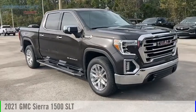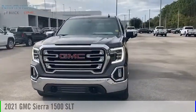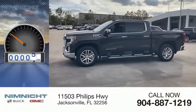We are pleased to show you the 2021 Sierra 1500. This vehicle is powered by a 2-wheel drive, 8-cylinder, 5.3-liter engine. This vehicle has less than 100 miles.